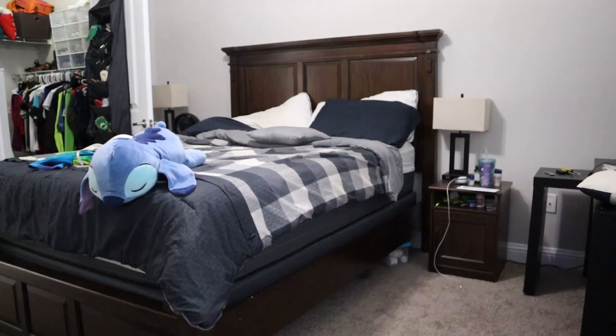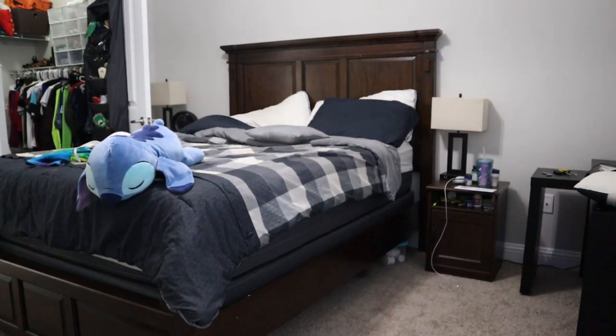I'm hoping the bedroom doesn't take a long time, but let's speed clean, y'all. Come on, make the bed with me.